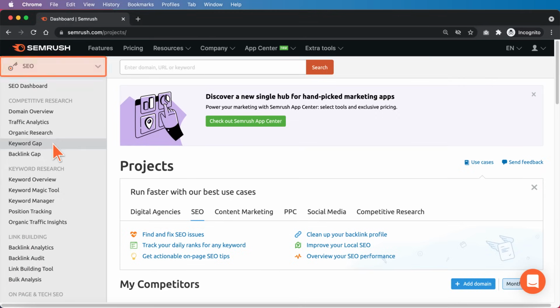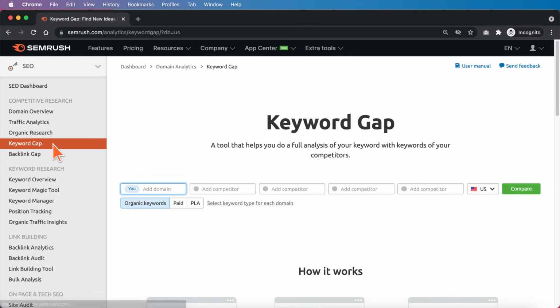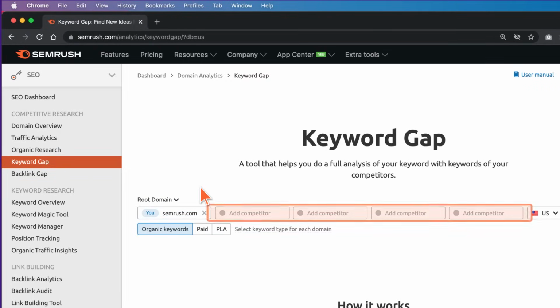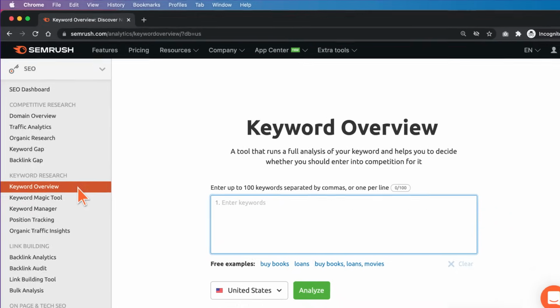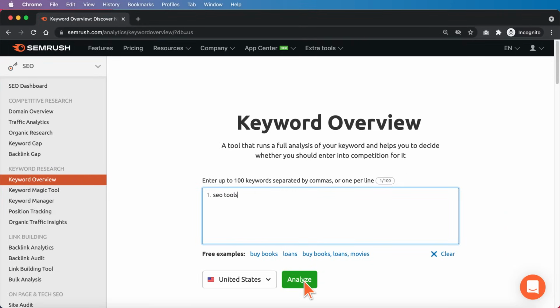Now, what do you do if you have no organic keywords because you haven't done SEO or you have a brand new website? Well, here's what you need to do. Go to SEMrush and go to the SEO section and click on Keyword Gap. Enter your domain and then enter a few of your top organic search competitors' domains. If you aren't sure who your top competitors are in organic search, then go to Keyword Research and Keyword Overview and then enter a keyword related to your industry. In this example, I'll use SEO tools.